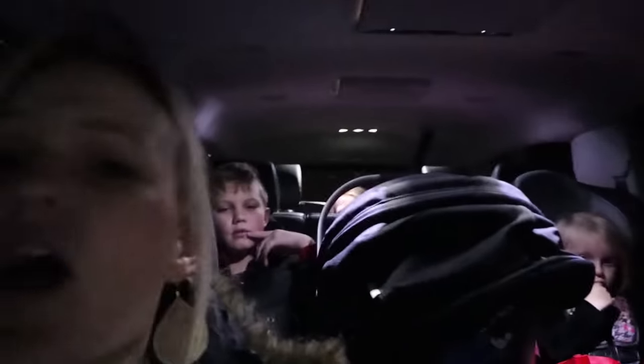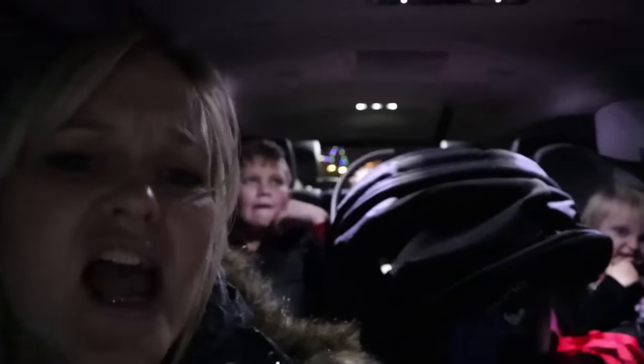To bring these little ornaments with us. It says Light the World, so we can give it to the people that we are caroling, and we decided that we need to practice before we actually do this thing. Okay, ready guys? 1, 2, 3, hit it!